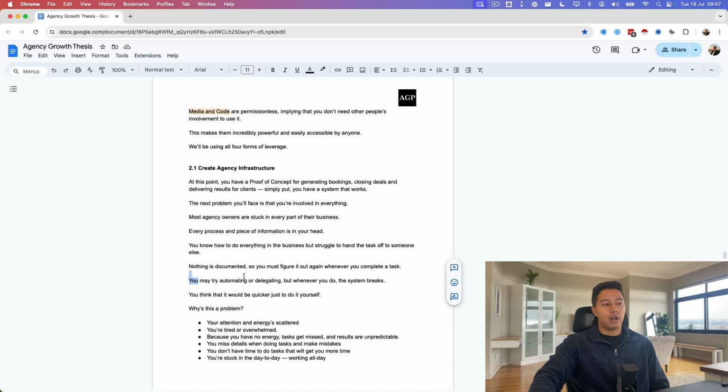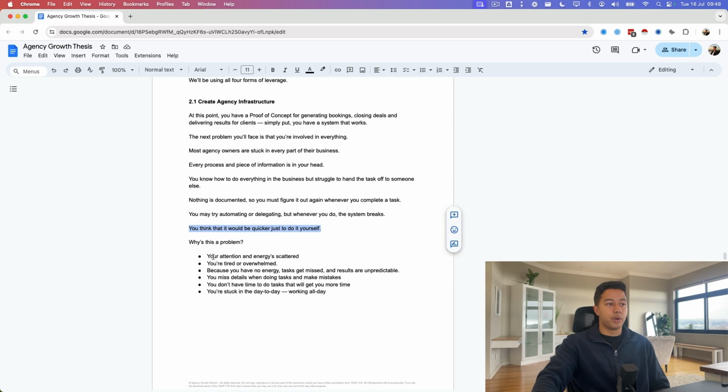So you may try automating or delegating, but you never do. Or whenever you do, the system breaks, right? If you've tried hiring in the past. So you think, okay, it's just going to be quick if I do it myself. But this is a problem because your attention and energy is scattered. You're doing a million things. You're tired or you're overwhelmed.